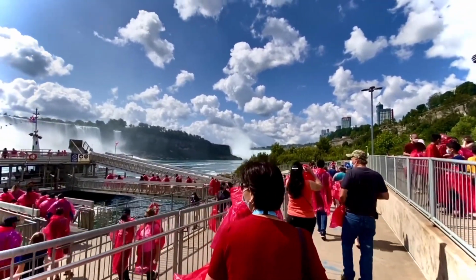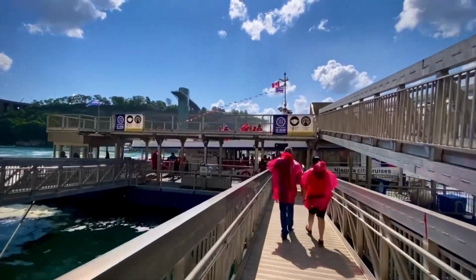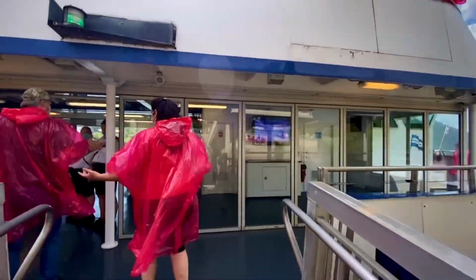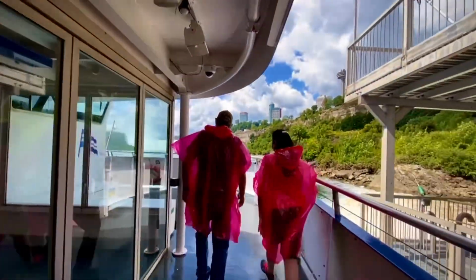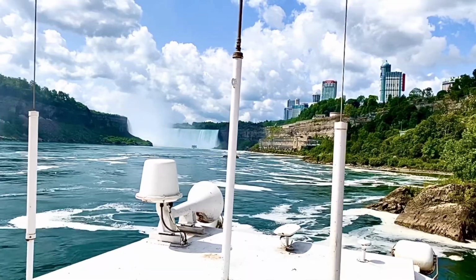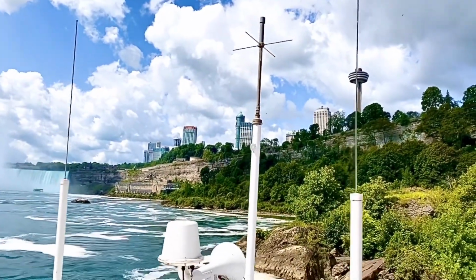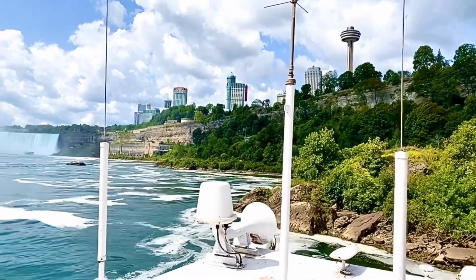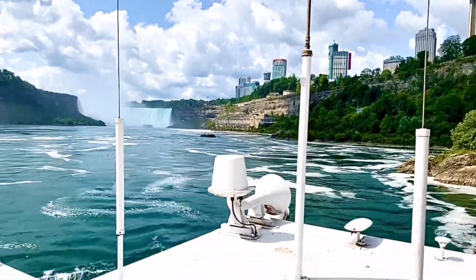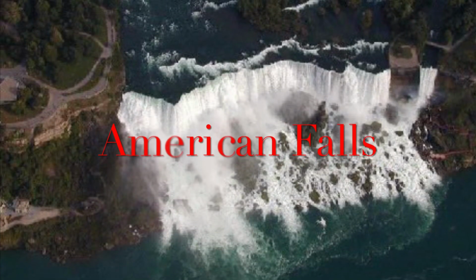Going for a boat ride. The American Falls.